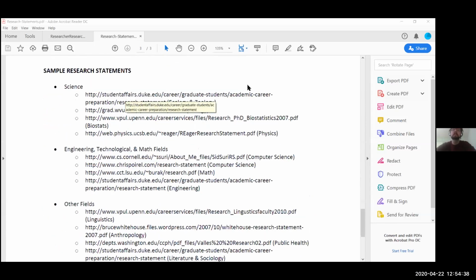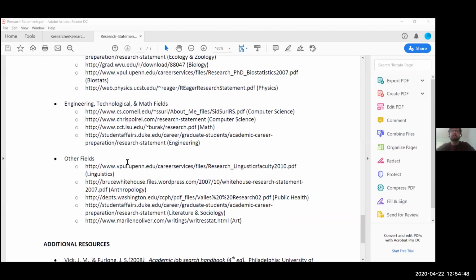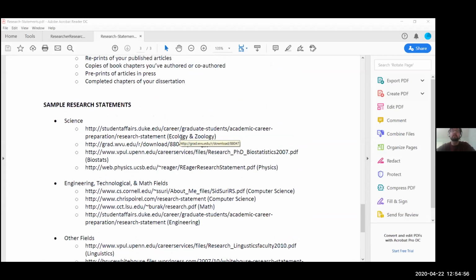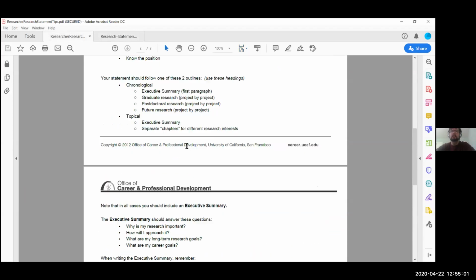So for science, you can click on some of these links and it will take you to a sample research statement for ecology and zoology, biology, physics, biostats, engineering and tech, and other fields. I think anthropology is here, linguistics, public health. These are some additional resources that I'm not going to take my time going over, but they can be really helpful. And then also in the list is a rubric.